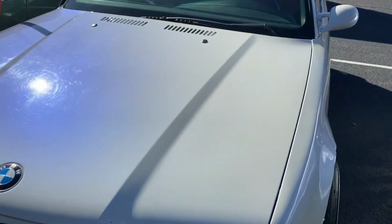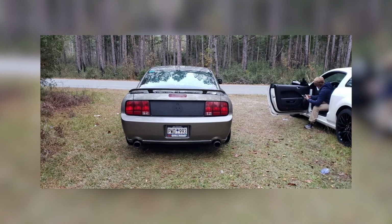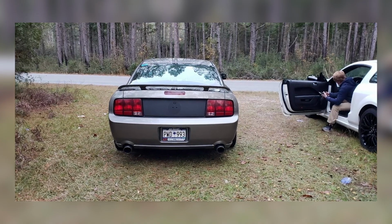I drive a 2005 Mustang GT and a 1999 BMW M3. Both of them are pretty fast. The BMW is my favorite and the fastest out of the two. It's the best at track and drifting, and even street driving is fun. And then the Mustang is great for my daily. It beats people at stoplights, and it's just great to drive around.